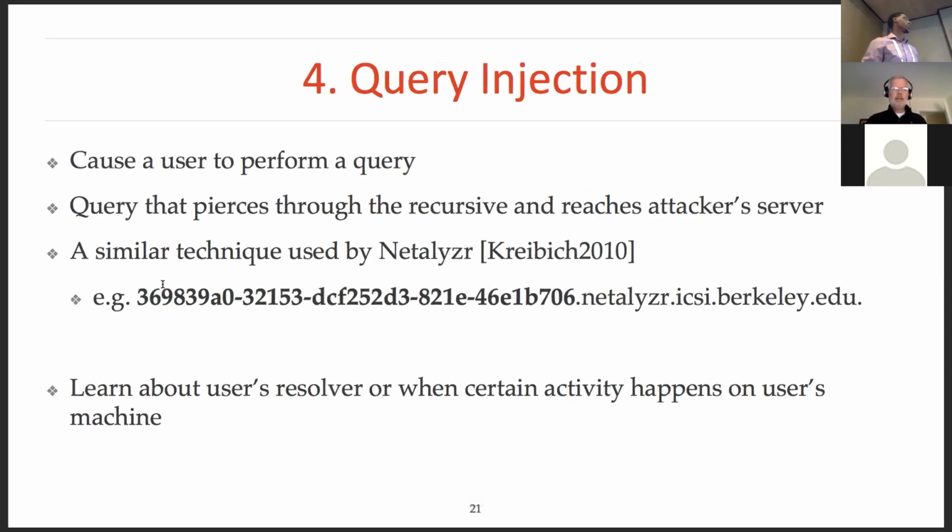So for the active adversary, we considered query injection, and by this we mean an adversary that can cause a user to perform a query, for example, by either sending them an email with a URL or causing them to run a software. And the goal here is to observe those queries at a server that's under the attacker's control. And in order to make sure the queries get to the server, the attacker can carefully choose the domain name, for example, by using a non-existent domain to make sure it pierces through the cache.